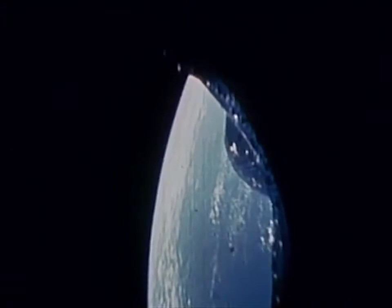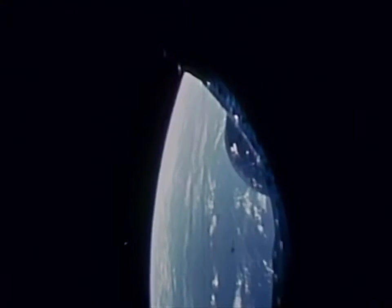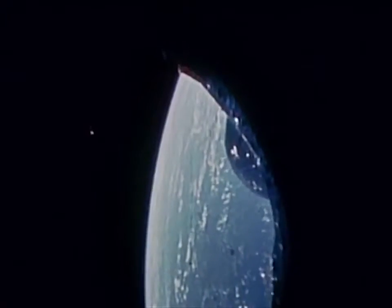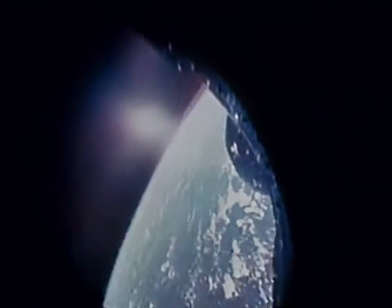In this first out-the-window film record of a spacecraft re-entry, the spacecraft is oriented to the proper retrograde firing attitude. The retro rockets are fired automatically in sequence to slow the spacecraft and begin the re-entry phase of the mission. After retro firing, the retro adapter section is jettisoned and the re-entry control system thrusters fire to place the spacecraft in a constant roll rate of 15 degrees per second.